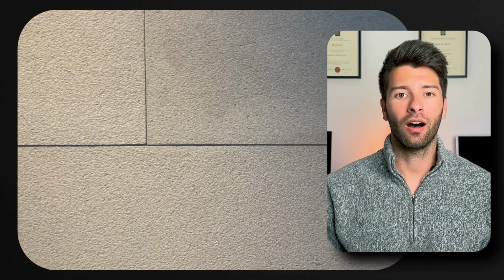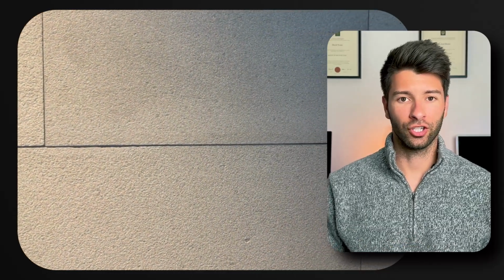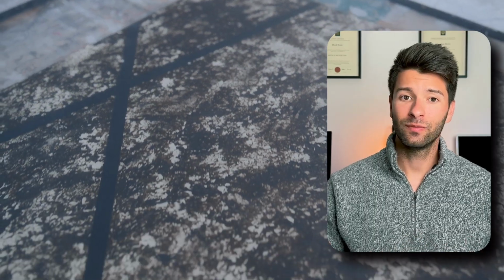I'm talking about tile patterns with a personal connection. These are tile patterns that resonate with your past experiences, spaces, or moments. They infuse your bathroom with a sense of nostalgia and personal significance. But before I tell you how to achieve this look, let me explain the power of a tile pattern.